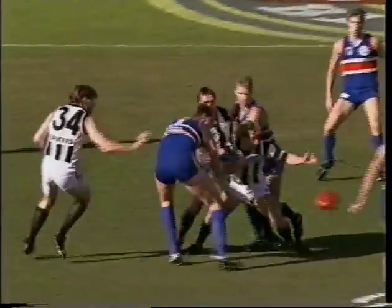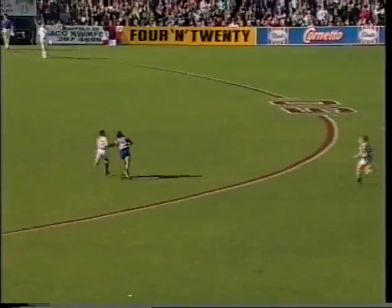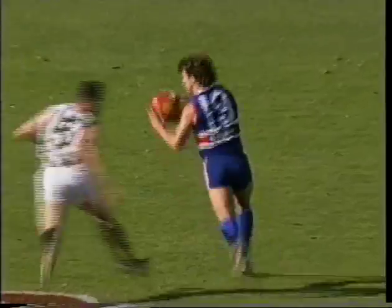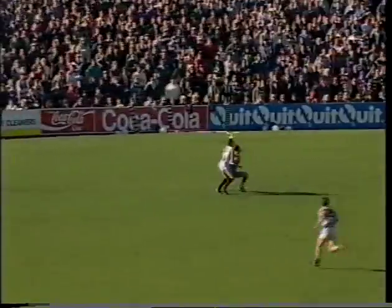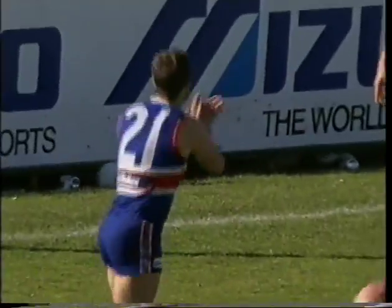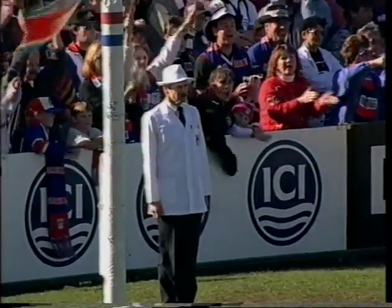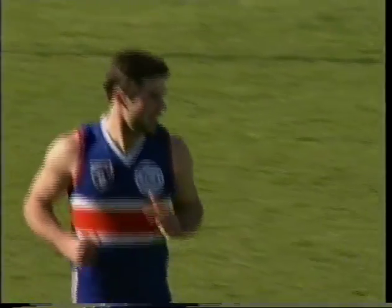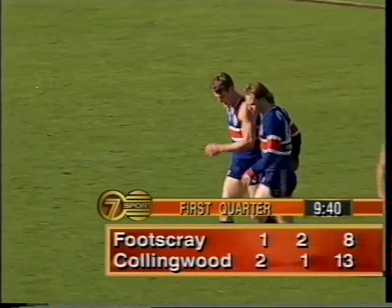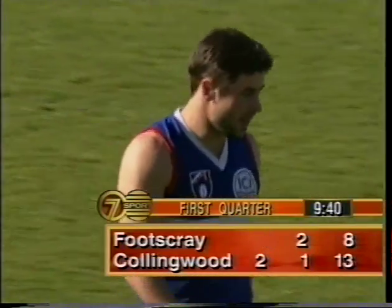Ruck contest, Monkhorst. Liberatore forces the ball forward for the Bulldogs. Up towards half forward. Good contest between Collingwood and Hassel. Picked up by Beveridge. His kick is not bad. Up towards full forward. Brilliant Grant. Goal to Collingwood. Terrific football by, in particular, the brilliant forward Chris Grant, but the goal coming from Collingwood.